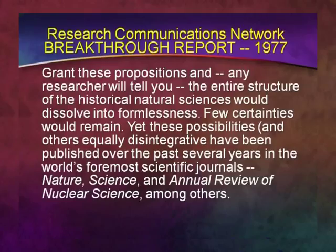We're going to pick out one of the responses from those letters in this organization's magazine report. Grant these propositions, and any researcher will tell you the entire structure of the historical natural sciences would dissolve into formlessness. Few certainties would remain. Yet these possibilities and others equally disintegrative have been published over the past several years in the world's foremost scientific journals, Nature, Science, Annual Review of Nuclear Science, among others.